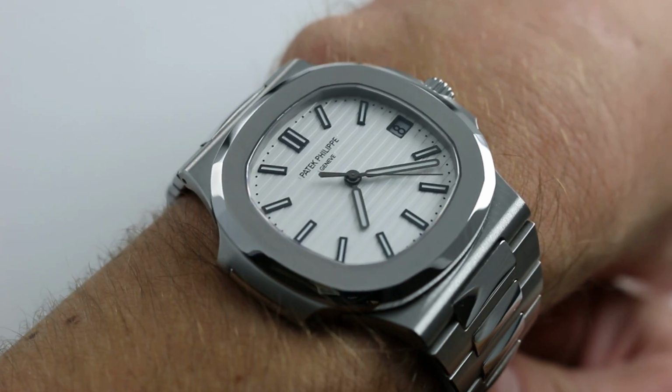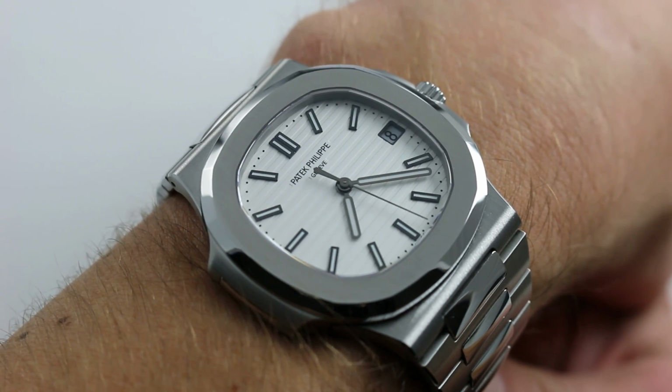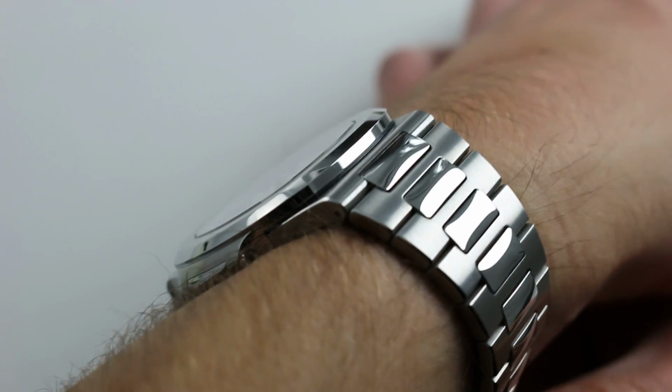Today we're discussing the Patek Philippe Nautilus reference 5711 1A. You can see and you can purchase the silver-dialed stainless steel Patek Philippe Nautilus on our website.